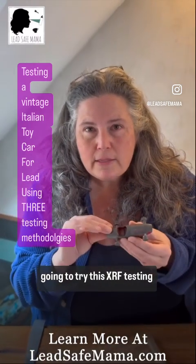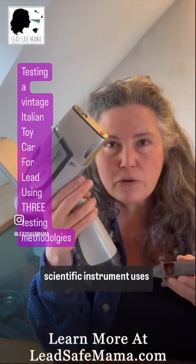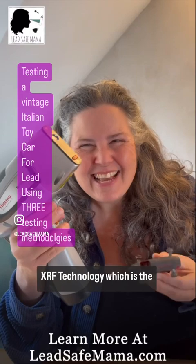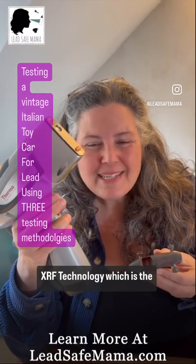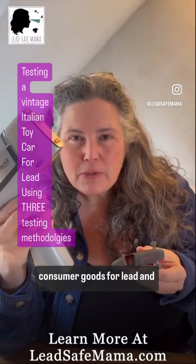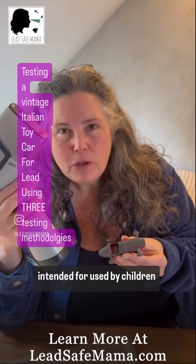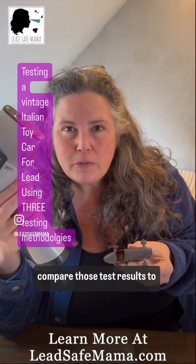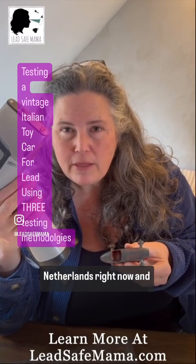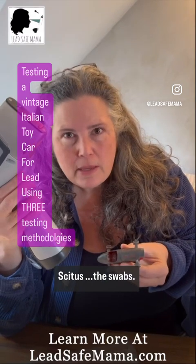We're going to use this XRF technology, which is the scientific instrumentation used by the Consumer Product Safety Commission to screen consumer goods for lead and other toxicants in items intended for use by children. And then we're also going to compare those test results to the reactive agent home test kits, both the glowing test that's coming out of the Netherlands right now, and also the home test kits from Skydis, the swabs.